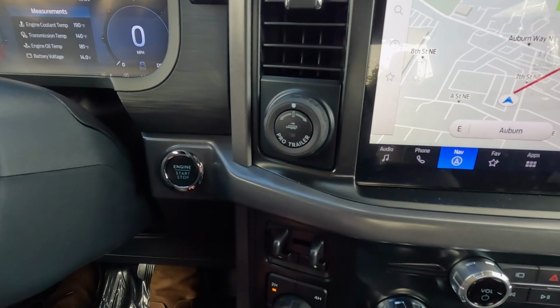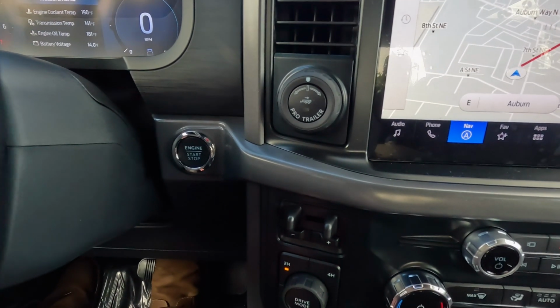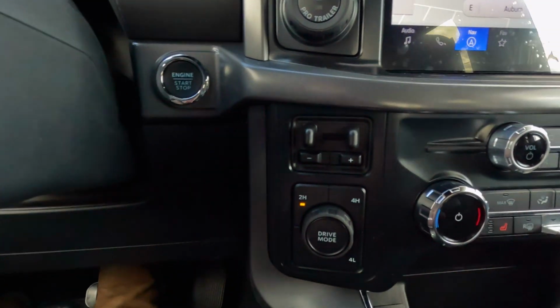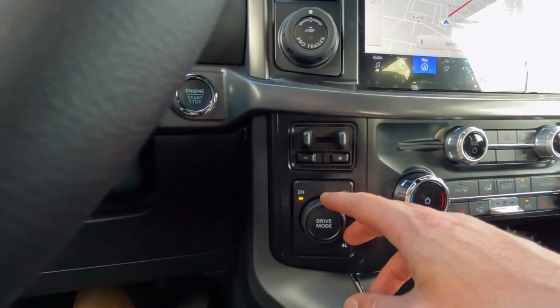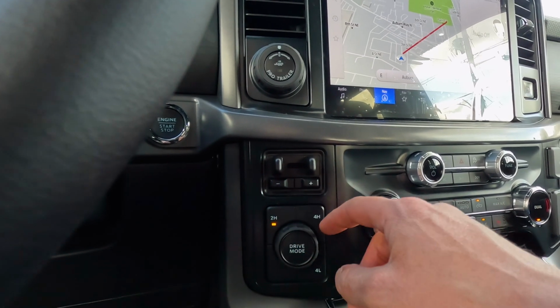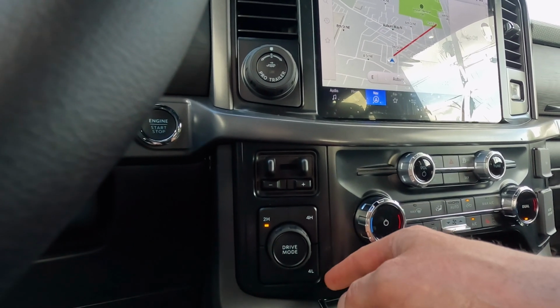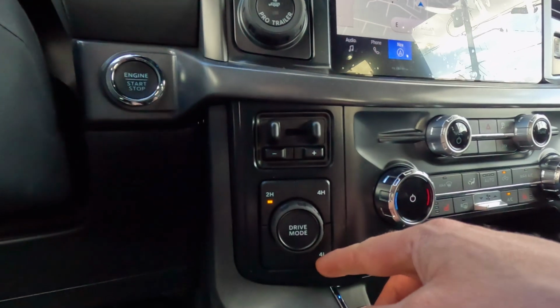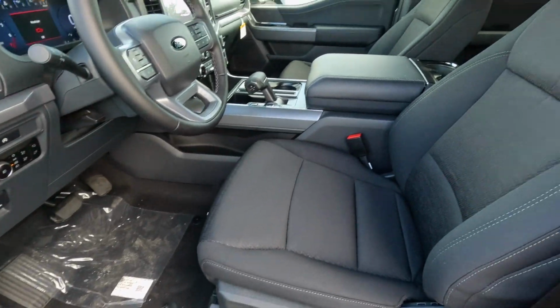With any engine, the F-Series is always a great tow rig. This has an integrated brake controller, Pro Trailer Assist. Obviously, this is a four-wheel drive model. You have this nice rotary dial to operate the four-wheel drive system. Very easy and straightforward. Two-wheel drive high, four-wheel drive high. And like a true body and frame pickup truck, you do have a 2-speed transfer case with four-wheel drive low range. This is a handsome-looking pickup truck.